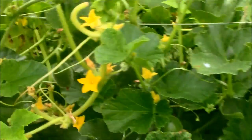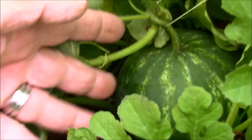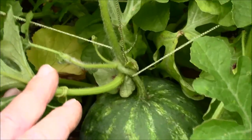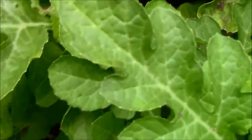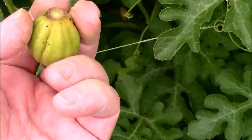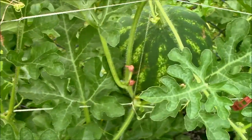Those are coming along. And of course, my watermelons. See that bad boy down there. I'm waiting for that tendril to shrivel up. It's supposed to be an 8-pounder. It's pretty good size. These ones here, once they get like that, I know they're going to go bad. So I just pop them off so they don't compete. But I got another one there.